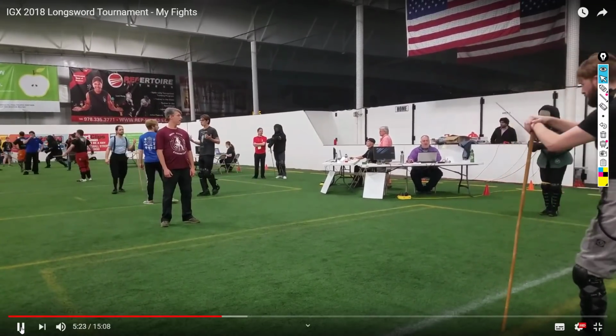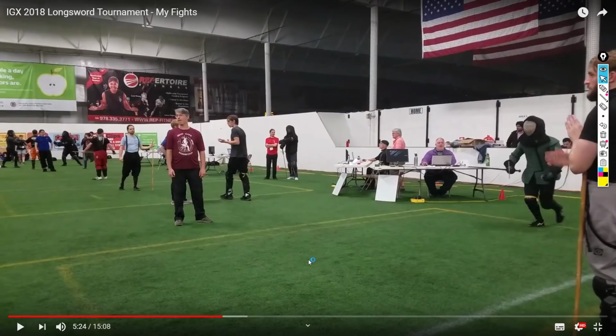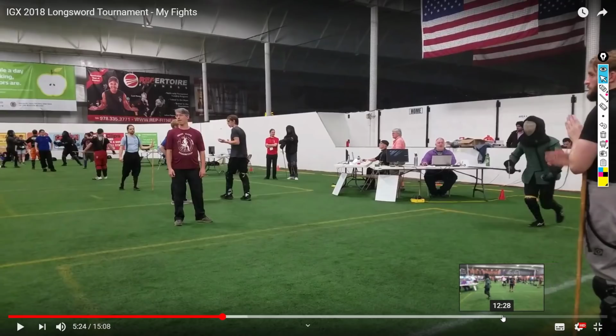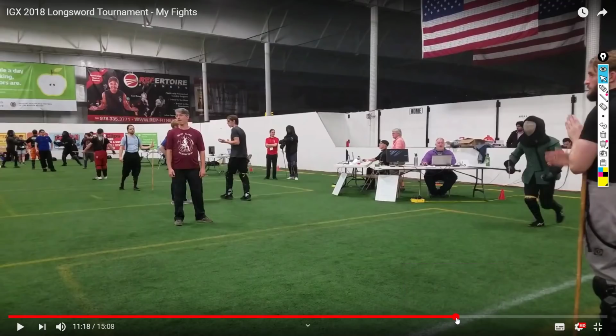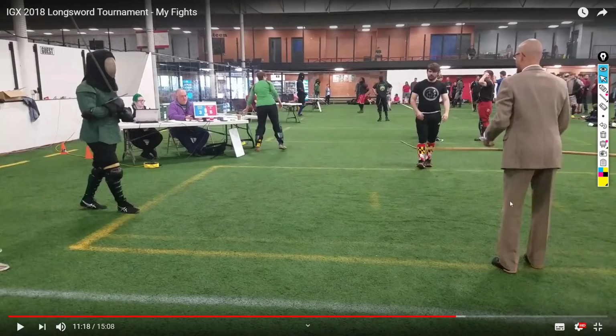Match red. Okay, so that was the first thing. Now let's move on to the last fight. Let me just see where it starts. A little bit further back. Is it... Oh, this is white pants, we need brown pants. Okay, I think this is it. Let's see.